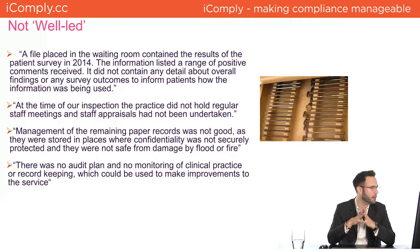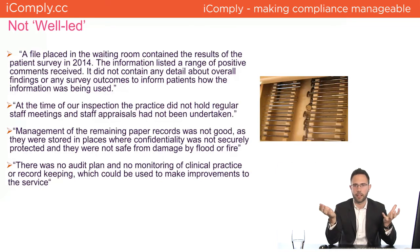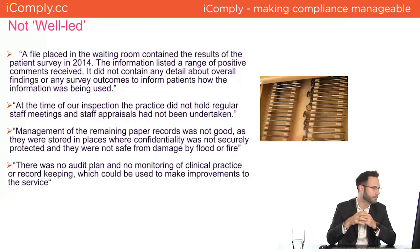Second one, at the time of our inspection, the practice did not hold regular staff meetings and staff appraisals had not been undertaken. Well, we have in iComply a staff meeting every single month that is based upon the policies and reviews that you've done that month, so that you can update the team and they know what they need to do in order to meet the regulations or what the changes in policy are.